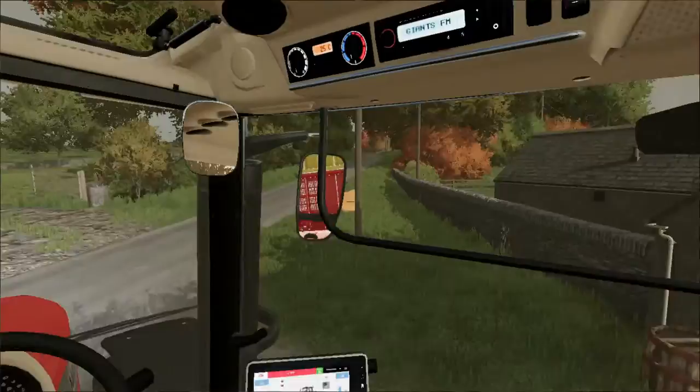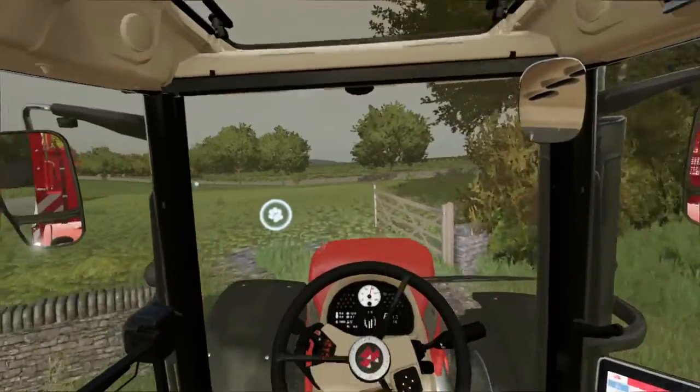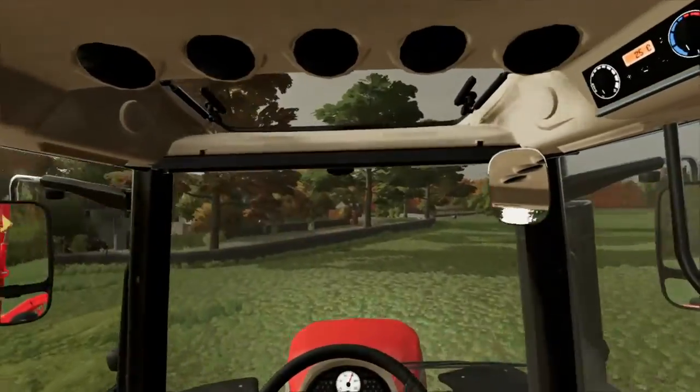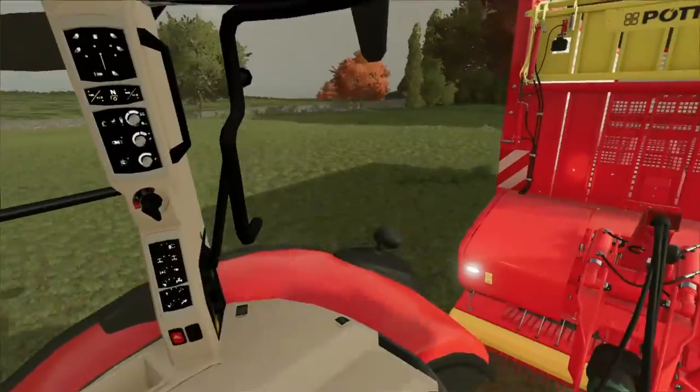Okay, now let's turn it here like that. Don't clip the neighbor's house, please. And not our gate as well. Okay, here it goes. Alright, so we did it.